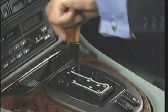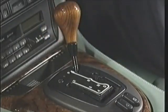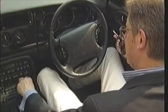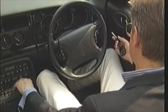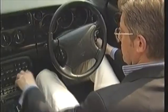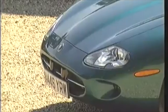The gear shift interlock feature means the keys can only be removed when the selector is in the park position. To move the selector out of park, ensure the ignition is on or the engine is running. Press the brake pedal and select your required gear.